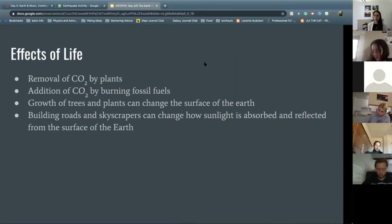The other thing, this is something in one of your reading quizzes, but we can also look at Earth's atmosphere and measure some of the effects of life. So unlike any other planet in our solar system that we know of so far, we're the only one with life. So there's a few things that we can look for. This is also thinking about aliens. If we wanted to look for life on other planets, we might look for these similar signatures in the atmosphere. So that's cool. But there's a few things that life does. So plants, algae, all that kind of stuff remove CO2 through photosynthesis.